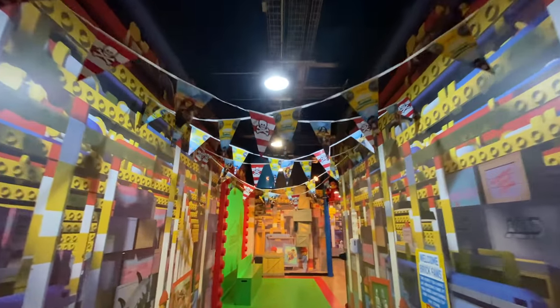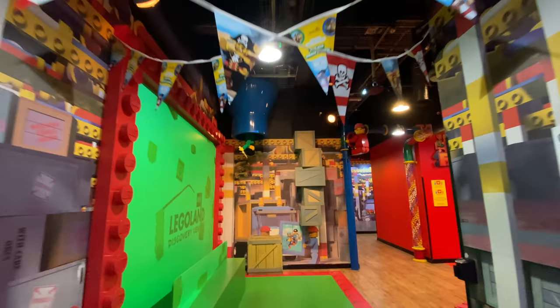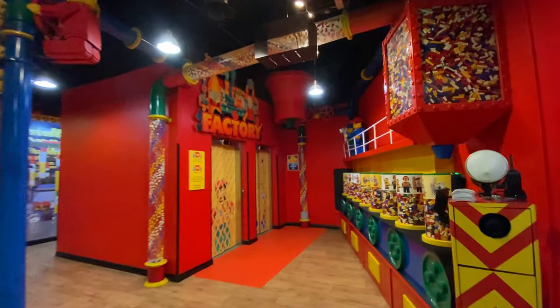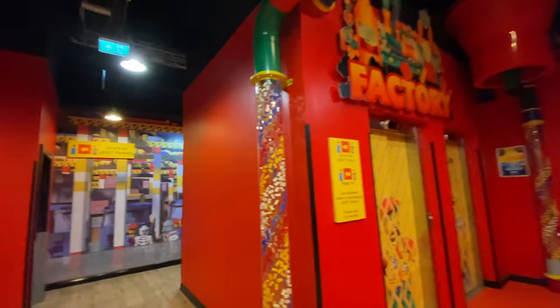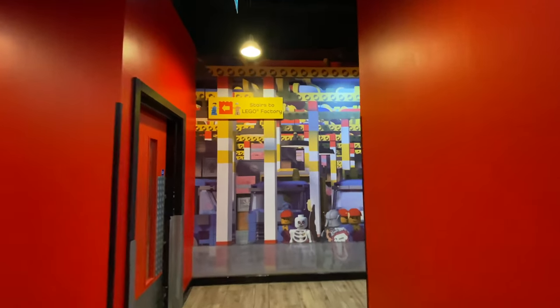Hi all, it's V and Steve, and today we're at the Legoland Discovery Centre in Manchester, which is usually reserved for people with children, but ever so often they have an adult night, and tonight's theme was pirates, and it was so much fun and so cute. Hope you all enjoy it.